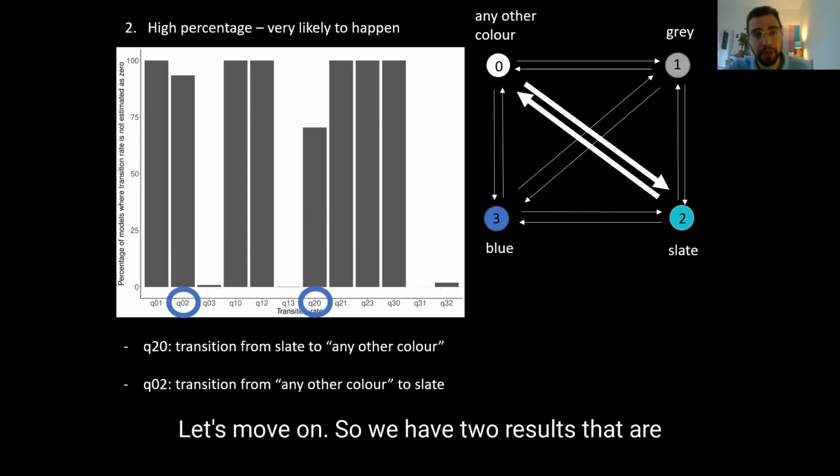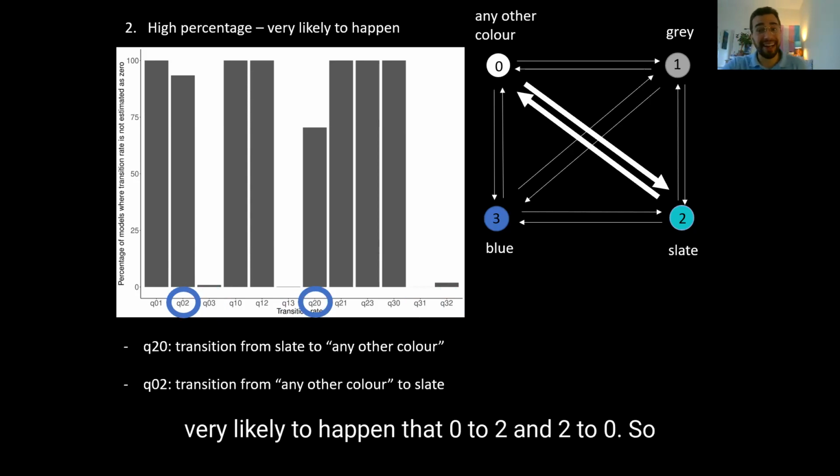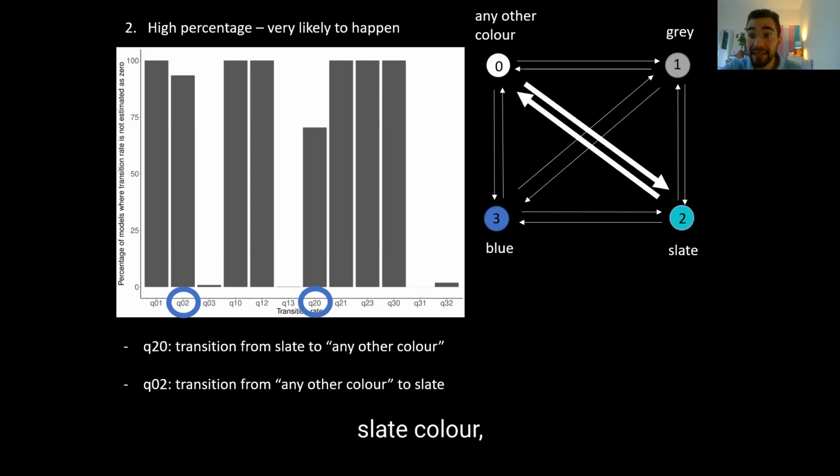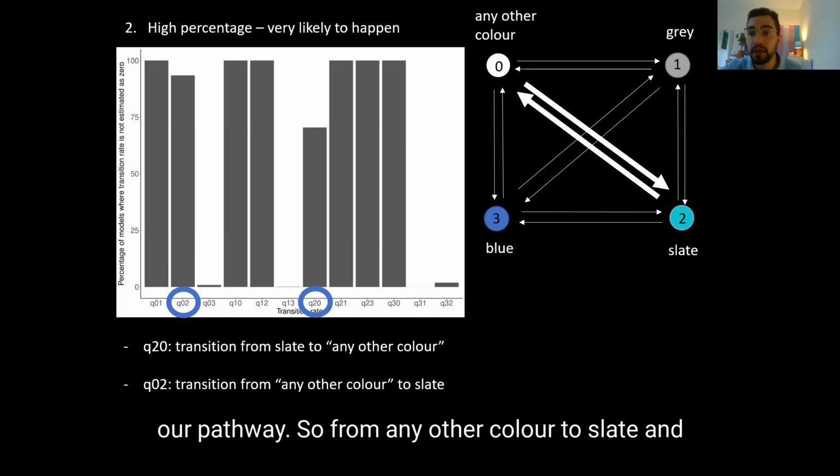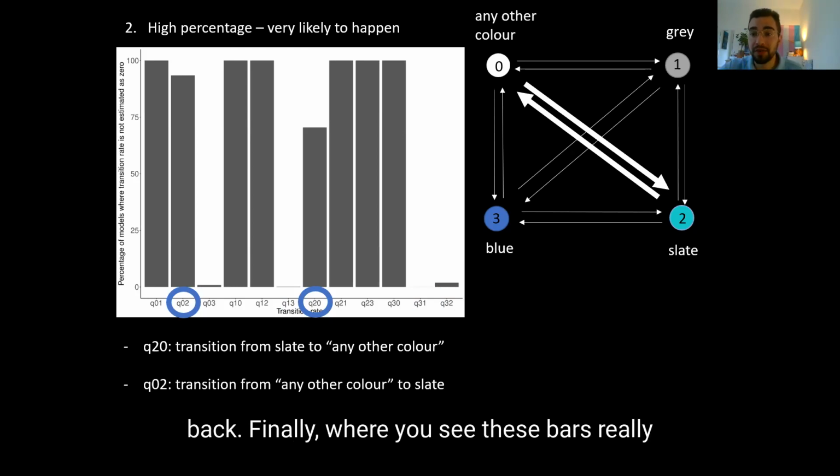Let's move on. So we have two results that are very likely to happen. That's 0 to 2 and 2 to 0. So slate color, there's high chance that it might evolve outside our pathway. So from any other color to slate and back.